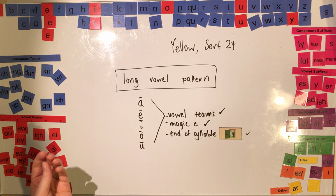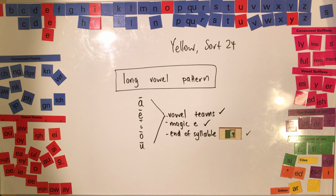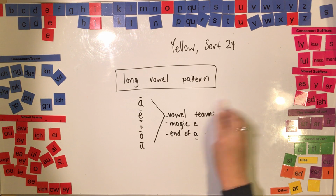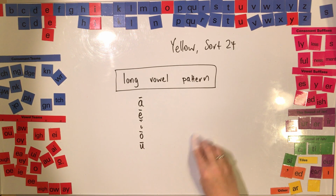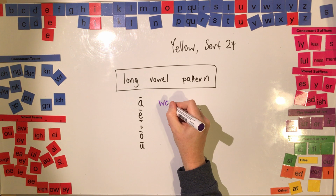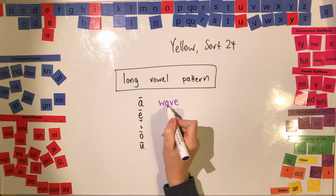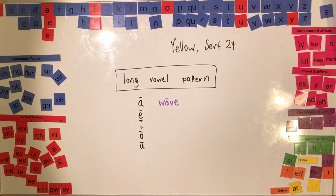So there might be one or two words that touch into some of these rules that we have learned. So we've got, for example, I, might just leave the A, I, O, U there. Okay, so before we get into the sort. For example, we've got long A. One of the words for long A is wave. So what rule, pattern, vowel team is happening to make this A say its name? Which one?